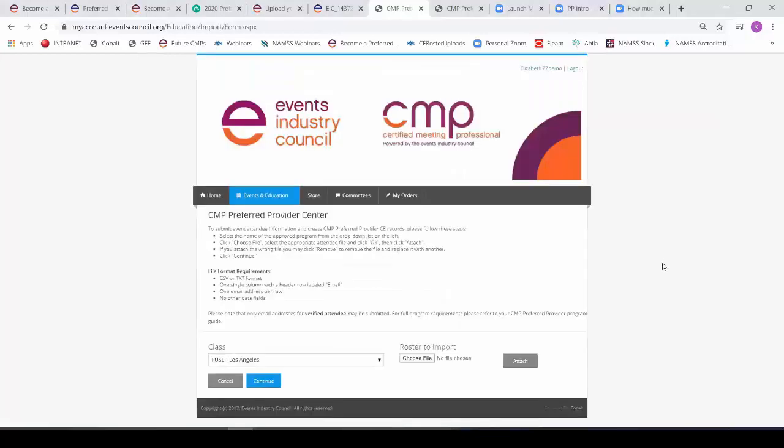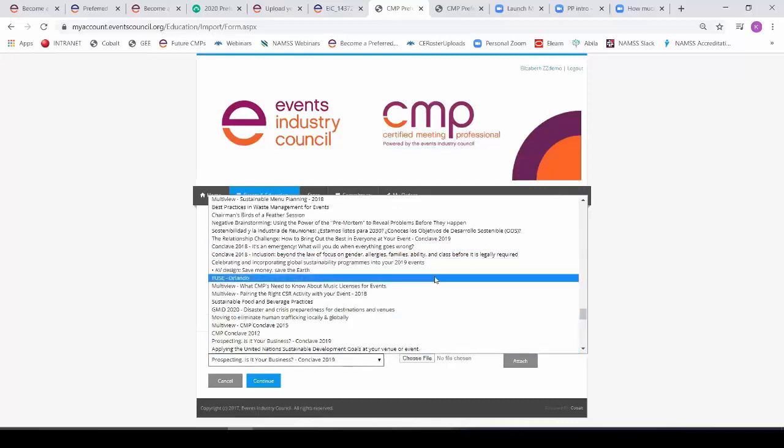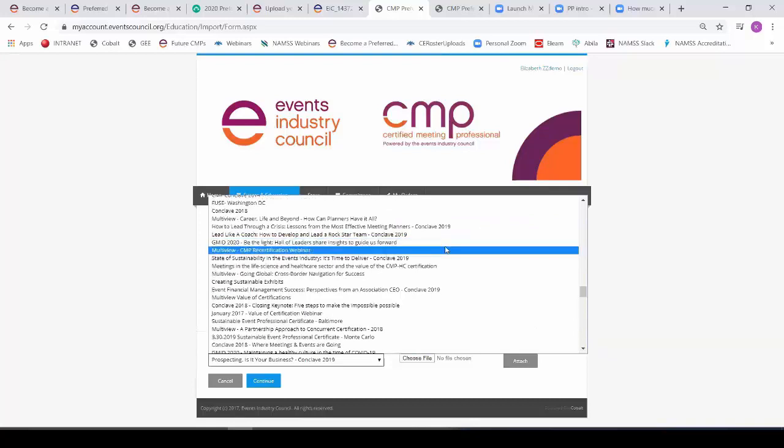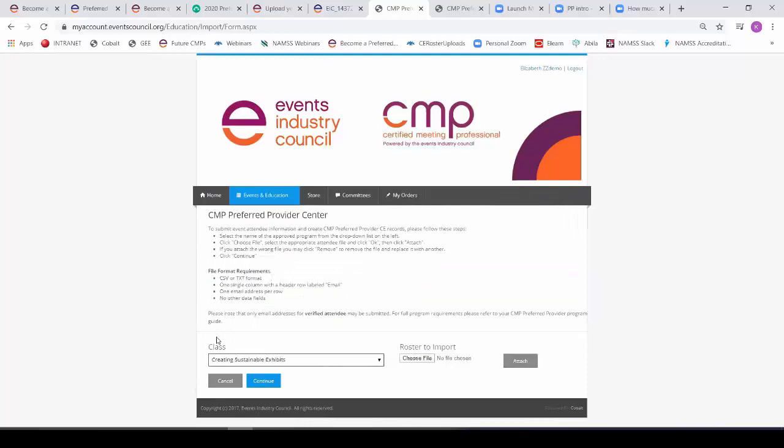Once logged into your account, you should see an upload roster icon on the right-hand side of the screen. Clicking that icon will take you to the CMP Preferred Provider Center. The event that you previously submitted will have been added to this drop-down list. This drop-down list will include all programs that have been submitted by your event for EIC CE credit. Select your program from the drop-down list. Click Choose File to select your attendance roster. Then be sure to click Attach. Once the roster has turned blue, you are ready to click Continue.